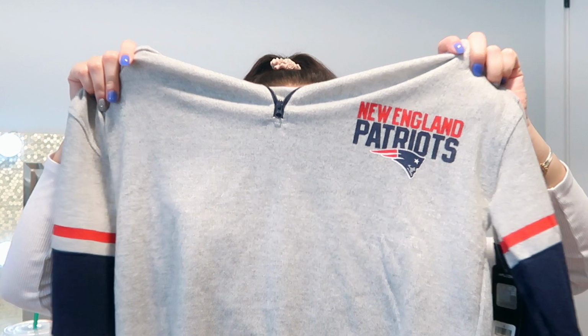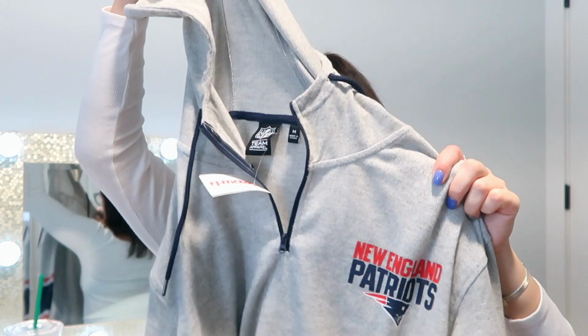Yes. And then I picked up one last thing. I picked up a sweatshirt. So if you didn't know, I'm from New England, which means that Tom Brady's my dad. I'm obsessed with the Patriots, and I always need new Pats gear, and I don't have enough. So I saw this wicked cute, kind of cropped sweatshirt, and it just says New England Patriots, and it has a hood on it, which I like. I just needed a new Patriots shirt. I just thought this was cute. I got this in a medium because the material is super soft and kind of feels like cotton and spandex, so I feel like these tend to shrink in the dryer.